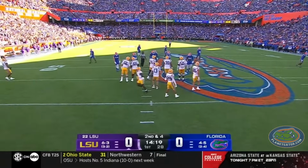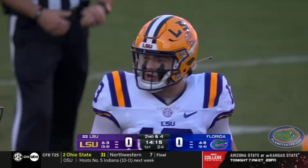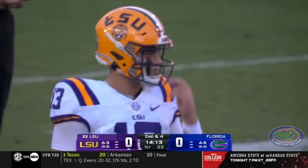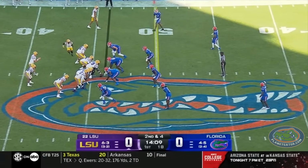Sean, normally when you throw the ball 50 to 55 times a game is not a good thing, but I could see LSU doing that today. It is also the DNA of Joe Sloan, their offensive coordinator.